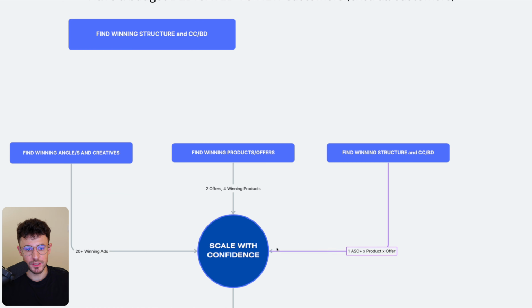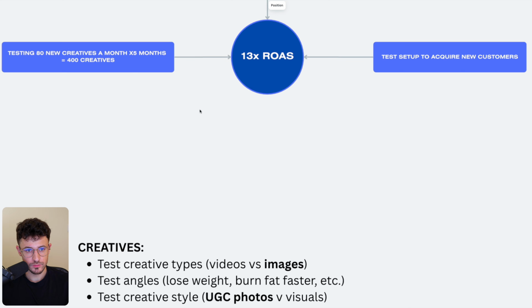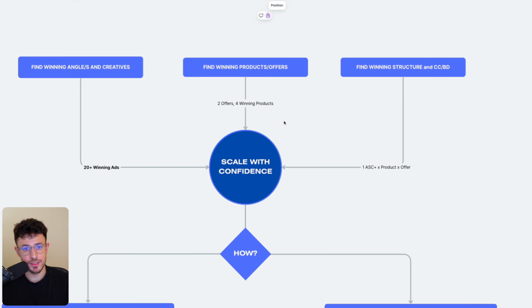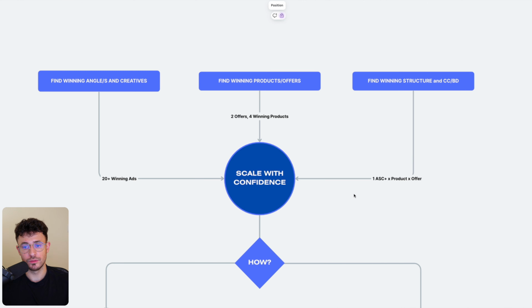Then what happened is basically this one. So we found the best angle and the best creatives. We were able to find the winning products and the structure, as I mentioned before. What did we do? We had 20 winning ads at this point here. Late March, when we started increasing the spending. So we had 20 winning ads, 2 winning offers, and 4 winning products that we were pushing simultaneously. And the best setup that we found for this account is 1 Advantage Shopping Plus per product per offer. And thanks to this, now we were able to scale with confidence.